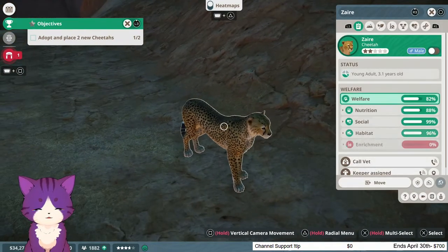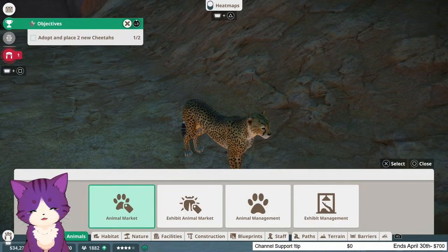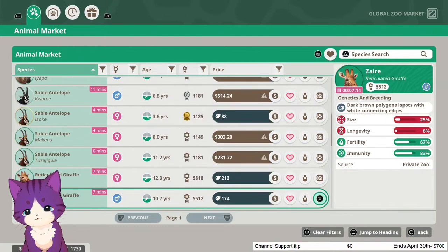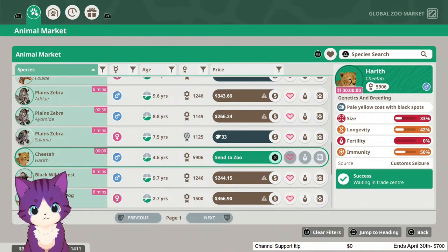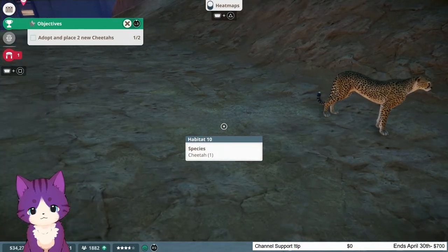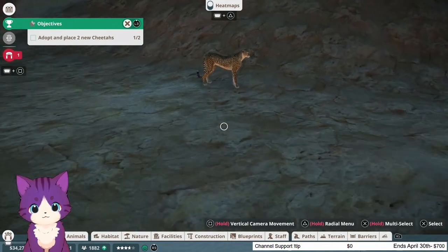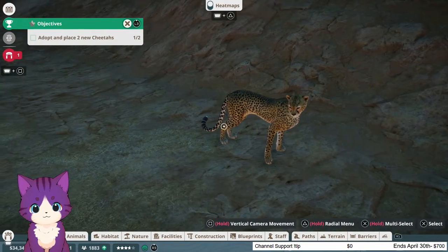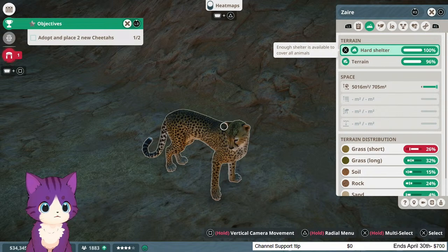Oh, it's on its lonesome. Actually, thinking about it, while it's paused, let me just see if there are any more cheetahs in the market, because it's going to get lonely and upset if it's on its own forever. Yay, there's another one. I think that's it for now. You're going to get a friend soon, don't worry, you're not going to be on your own.